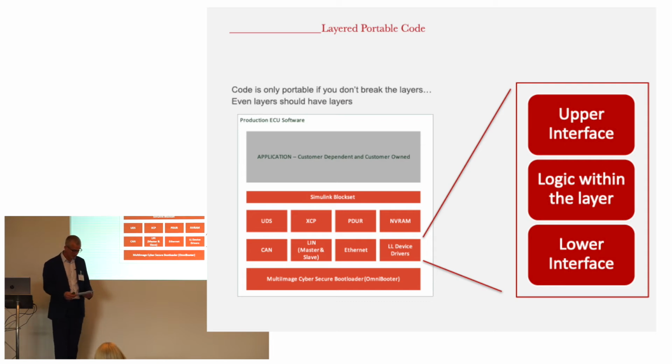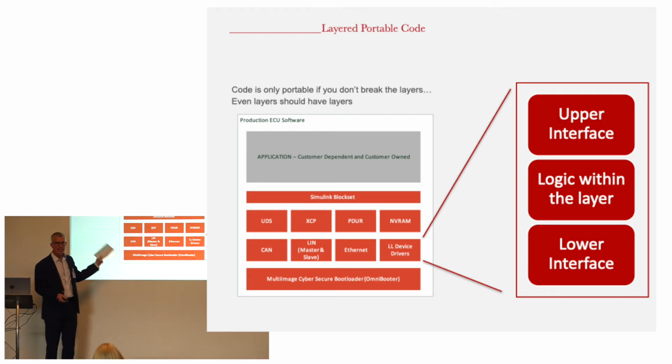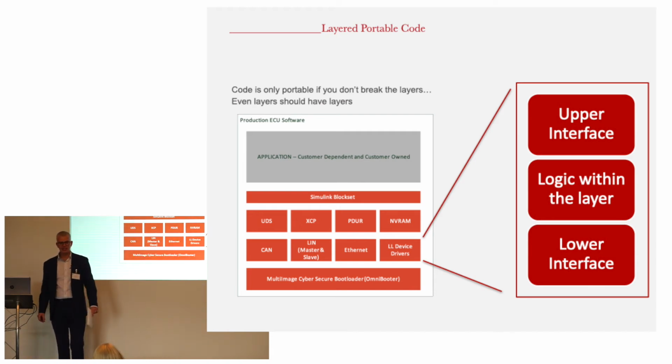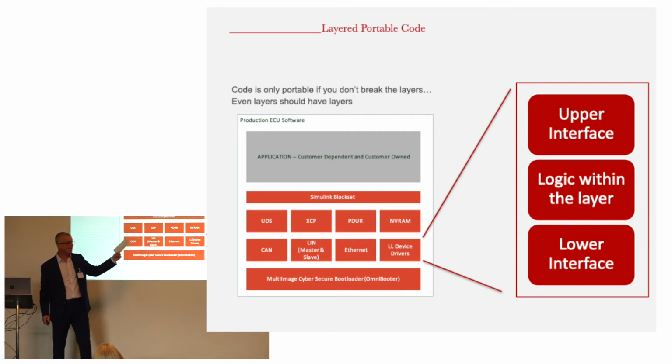We've seen many, many different problems where people have, in the application, inadvertently called something at the low level. Obviously, you should never do it. Layer your code as much as possible. And even in the layer, as well as logic between.